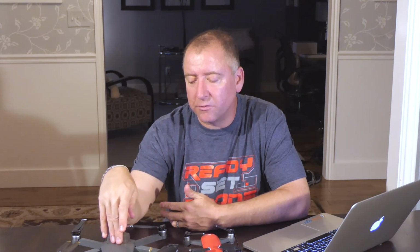So if you're going to buy a spare set of batteries, you're going to get a better deal, or it's going to be cheaper to buy them with the Spark than it is with the Mavic. So keep that in mind. Batteries are one of those things that you want to have a lot of, and you get two with the Fly More pack, whereas you get one with the standard Mavic Pro setup.